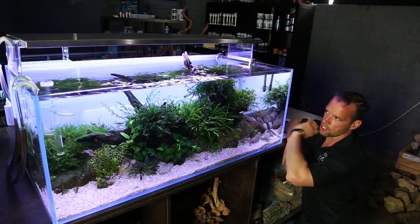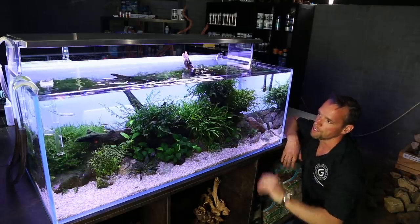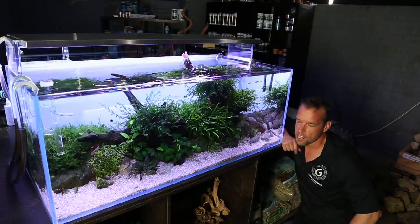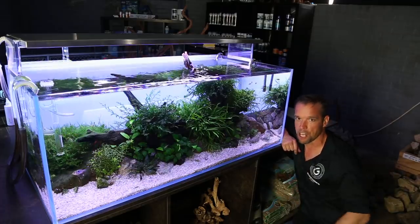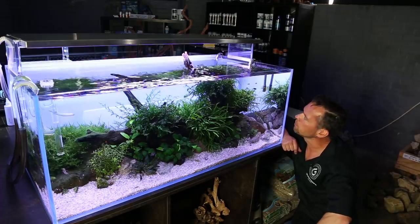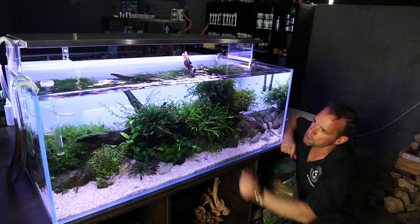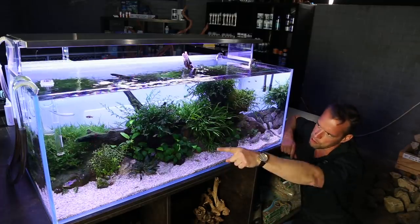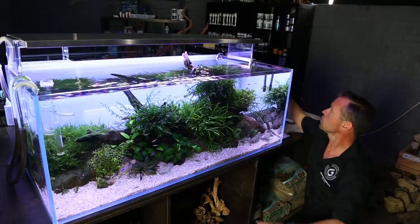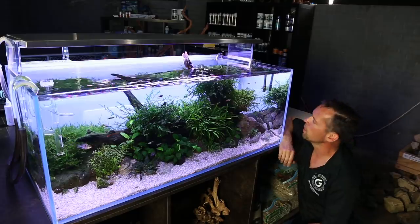I do believe they had a load of stem plants in the background, but because of this algae outbreak, I think Ryan decided to remove them all. I'm sure it will return to its former glory in a few weeks' time once the algae's recovered, and maybe Ryan's going to replant some stem plants in the background. Harlequin rasboras, we've got a ram there, black neon tetras, a bit of a mix of fish. You can just spot an ember tetra there as well. Two filters, so we've got some stainless steel pipes here and the glass pipes on the left.